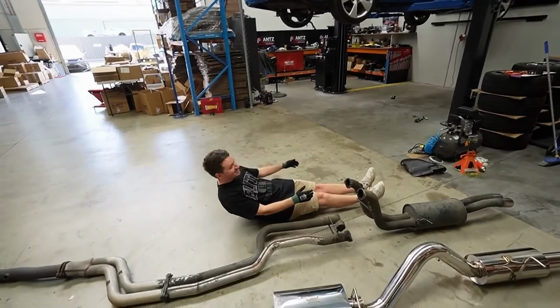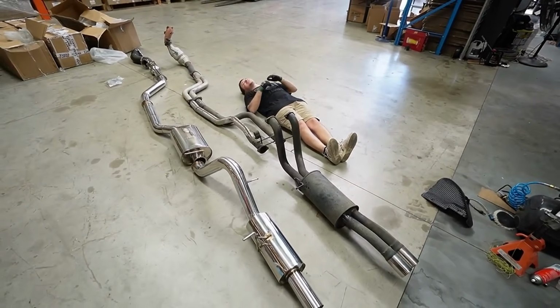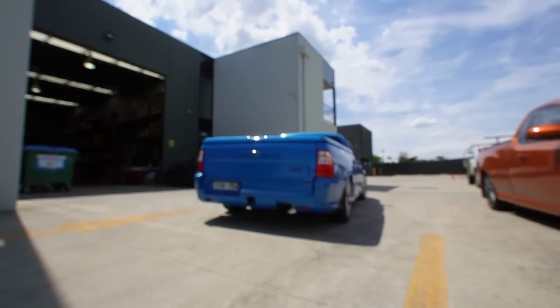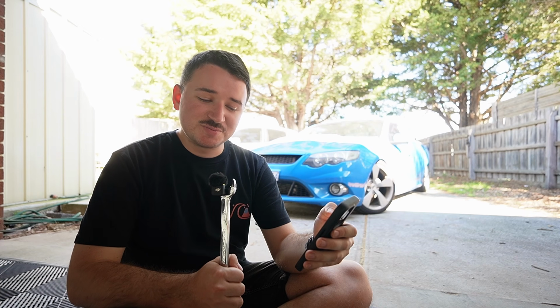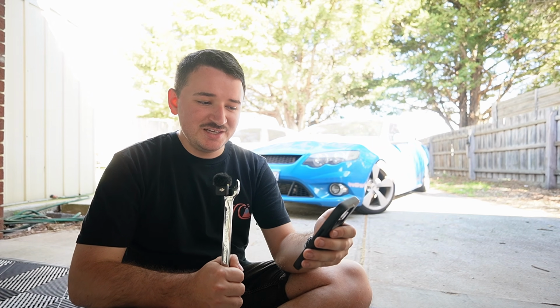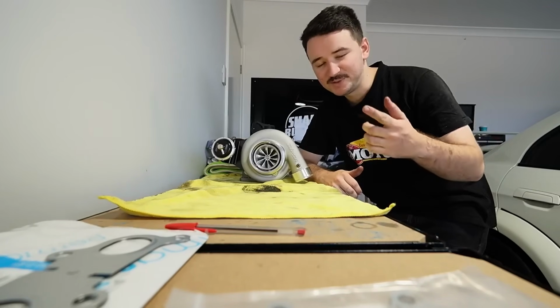The exhaust that I put on this thing was a full Ant's 3.5-inch system with the 4-inch dump and the cat as well, which is $1,500. From there, I did a few little gaskets and stuff like that. So I did the throttle body gasket, which was $30, the exhaust manifold gasket, which I did for $50. This car here is also running a Pulsar 3582, which was $950.